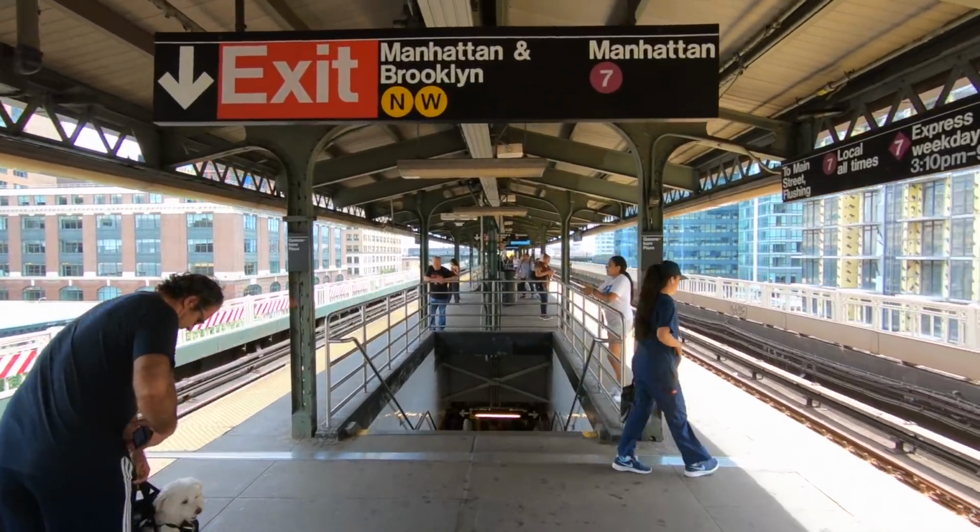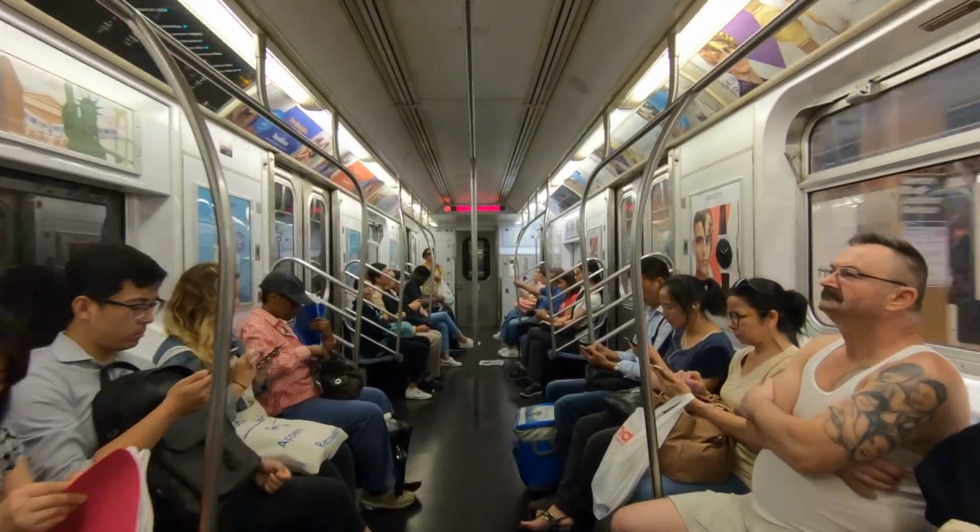Essentially, at this point, what you need to do is figure out which subway stations are near your hotel and then change your route depending on that. You can do that by looking on Google Maps.